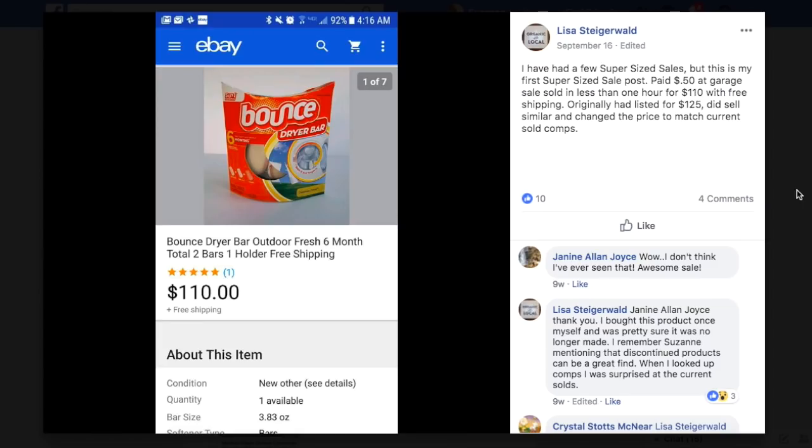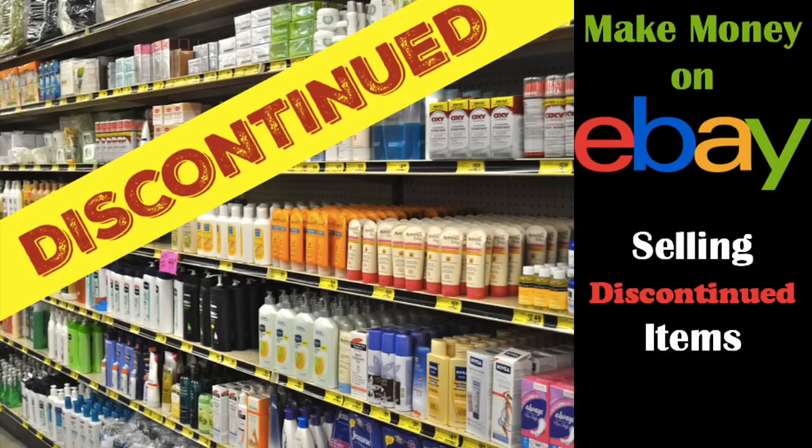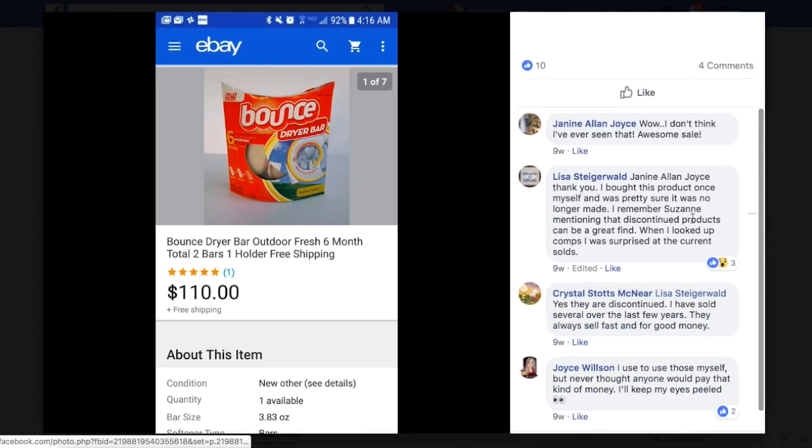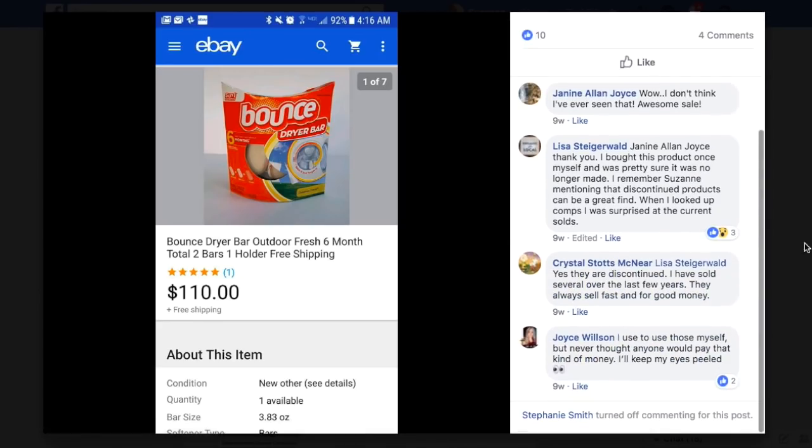So a discontinued item. This is another thing you can learn about in the premium library, or I keep a list of discontinued items to look for, because you may not know what's out there, and they sell for a lot of money. This is the evidence of that. There's some comments here below about the item, but yeah, Crystal says, yes, they are discontinued. I've sold several over the last few years. They always sell fast and for good money.